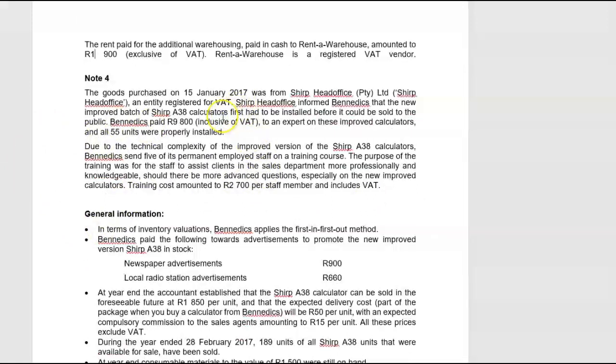Sherp Head Office informed Bennedicts that the new improved batch of A38 calculators first had to be installed before it could be sold to the public. Bennedicts paid 9,800 Rand inclusive of VAT to an expert on these improved calculators. Good. So, inclusive of VAT, we have to capitalize the VAT inclusive price because we are not a VAT vendor. So that definitely will form part of the cost price of that item, because without the installation, we are not allowed to sell the item.